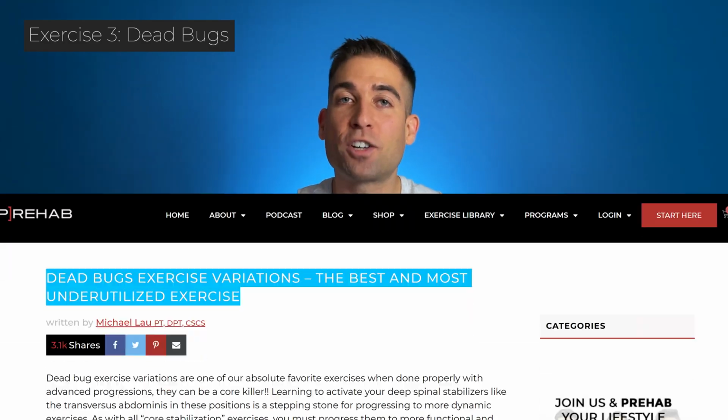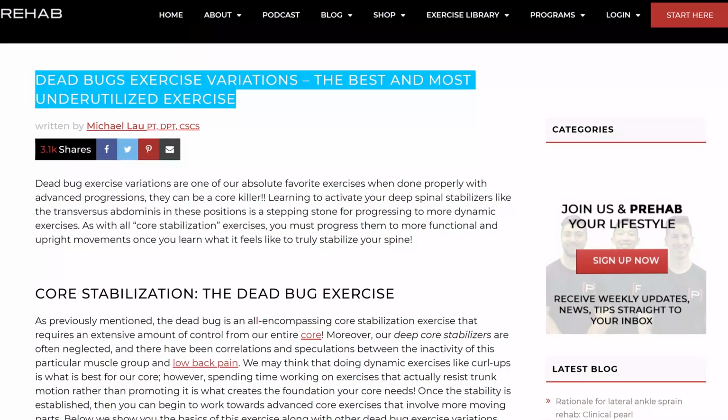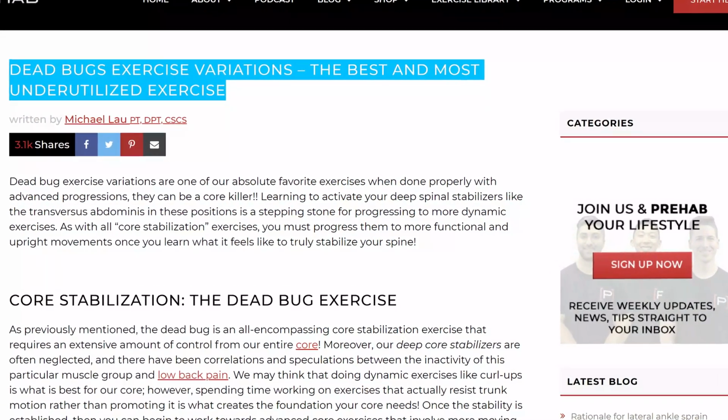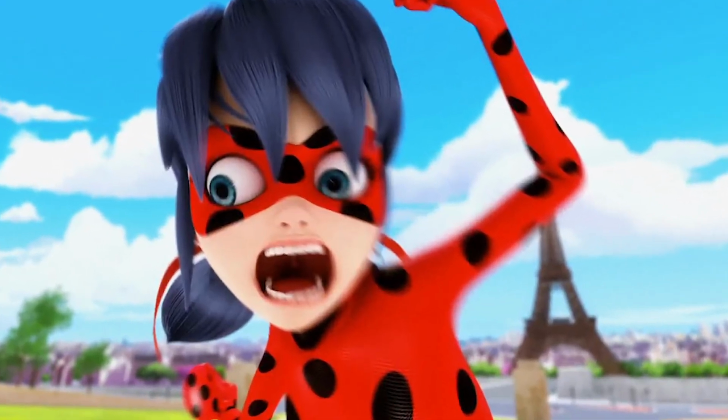Now that we've performed 2 isometric exercises that target the local stabilization muscles, let's get into 2 dynamic exercises to target the global movement muscles. So the third exercise is a dead bug, which I found to be most recommended by both doctors and physical therapists. Dr. Michael Lau at Prehab considers the movement the best and most underutilized exercise. Now there were a few other people that recommended the rhino beetle or the ladybug, but I'm going to stick to the dead bug here.